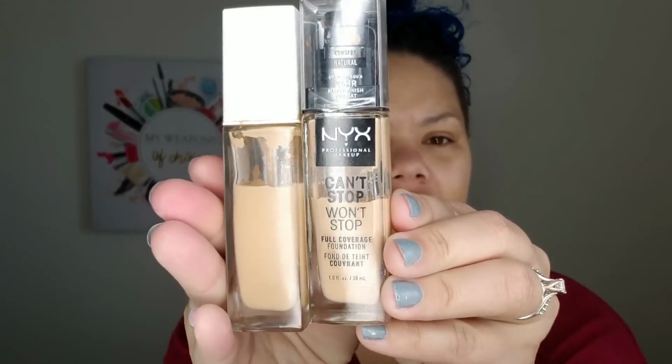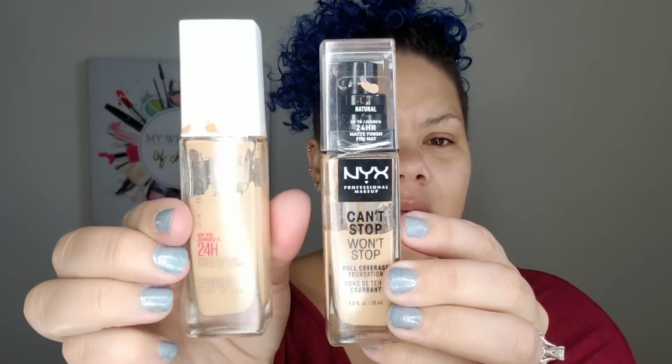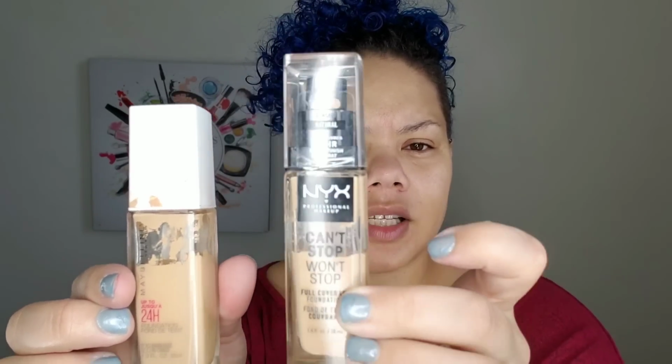So I've been mixing my foundations together. Some work together, some don't. It's trial and error. But the last week or two, I have been mixing the Maybelline 24-hour, there it is, Maybelline 24-hour wear, and then my NYX Can't Stop, Won't Stop. I've noticed that I have gotten a little bit darker in the last month or so. It's because it's still been hot outside. So the NYX Can't Stop, Won't Stop that I originally purchased is just a tiny bit too light. And then my Maybelline 24-hour is just too dark. And this oxidizes like 1 to 2 shades, which if you guys buy this stuff, I love it, but be wary, it oxidizes. Let me see what shades these are in if I can find. Okay, so this is in 128 Warm Beige, and then my Can't Stop is in Natural.